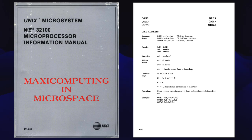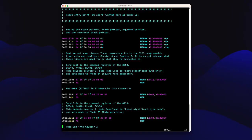Luckily, one of the few pieces of information that I did have was the 32100 microprocessor information manual. This was on BitSavers, and it describes in gory details how the CPU works, all the opcodes, what they do in wonderful detail. So that was enough of a clue for me to write the disassembler. And that's what I did.